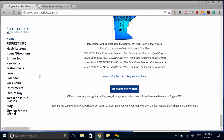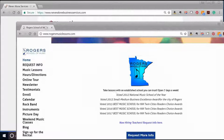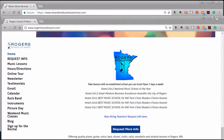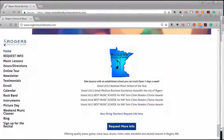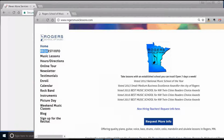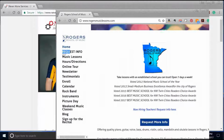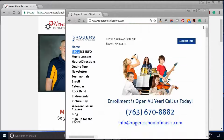Now I want to show you one really important thing: the websites that we build are mobile responsive. Responsive is the new term that just means whatever device a viewer is reading your website on, it's going to change and morph depending on the size. So as I change the size of this screen, we're going to go up to the top of the home page. You'll see that it changes.